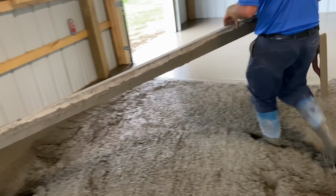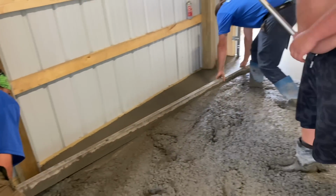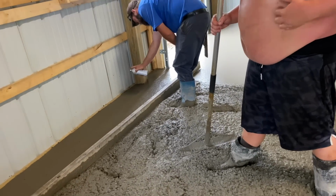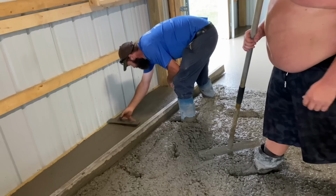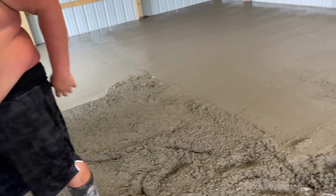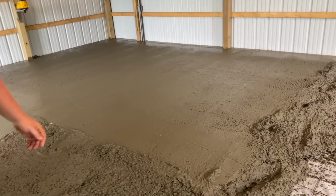Check that wall. I just snagged it off quick. I was wiggling. Little wiggle never hurt anybody. What the hell are you doing? Wiggle, wiggle, wiggle. Why don't you float that off for the camera? Tell them how it's done. Full float. You know what I mean. Give me that.